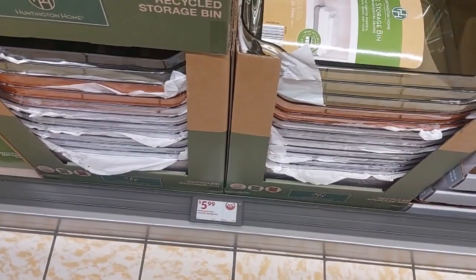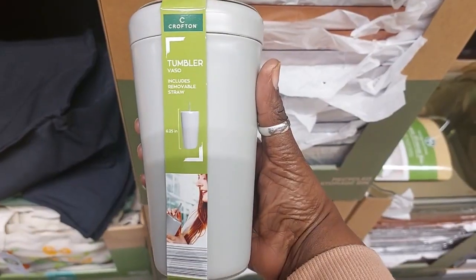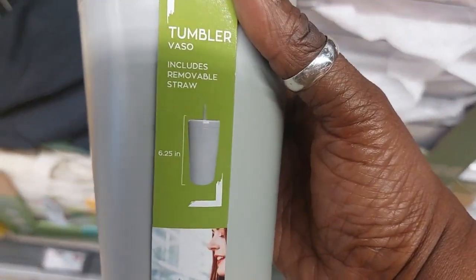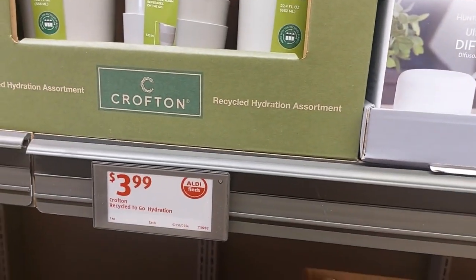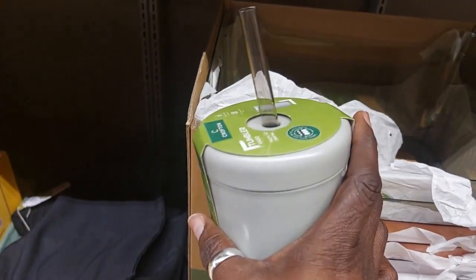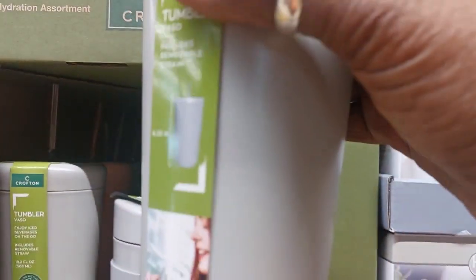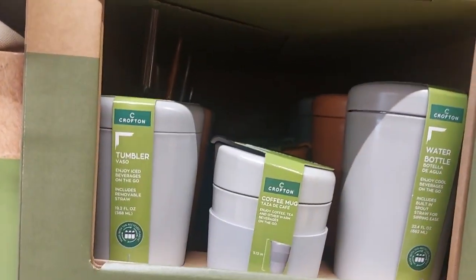those are $6. They have these tumblers, and I'm trying to see how many ounces it is. Maybe a 12 ounce, maybe, but it says it's 6.25 inches, and these are $3.99. It does come with a straw and a lid, and it looks like they come in that pink and this gray.